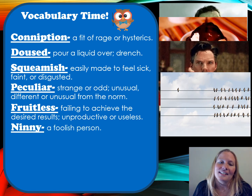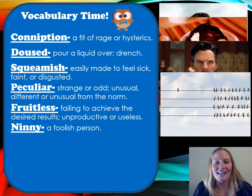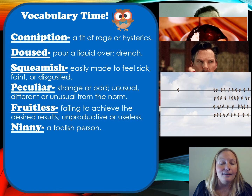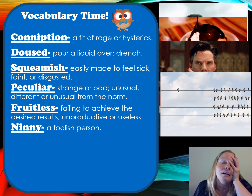Next word is ninny. Okay, and ninny is kind of a silly word. It means a foolish person. So if you're like, that person's a ninny, they're kind of silly, they're goofy, they're ridiculous. So you're just like, oh my gosh, this ninny.